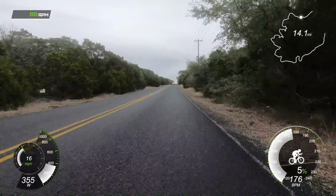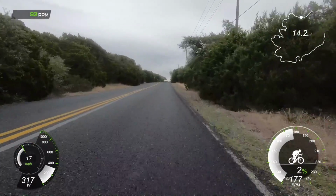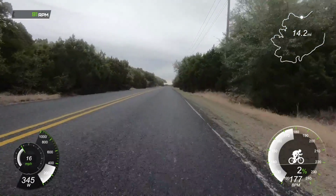You can actually make this loop your workout. And I know a lot of people that do. They'll do a few laps on this. It's 15 miles of uninterrupted road. It's really one of the best roads in the Austin area.